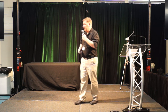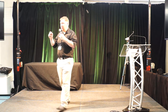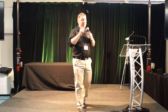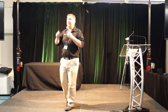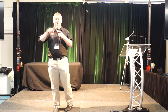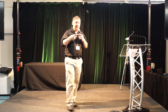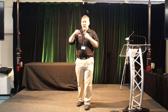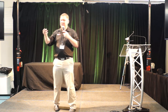Heavier projectiles need faster twist rate barrels. No, yes, but no. The twist rate of the barrel is not relative to the weight of the projectile, it's relative to the length of the projectile. The longer the bullet, the faster you need to spin it to stabilise it. Now, generally speaking, for the same diameter projectile, the heavier they are, the longer they are, but it depends on the design of the projectile.